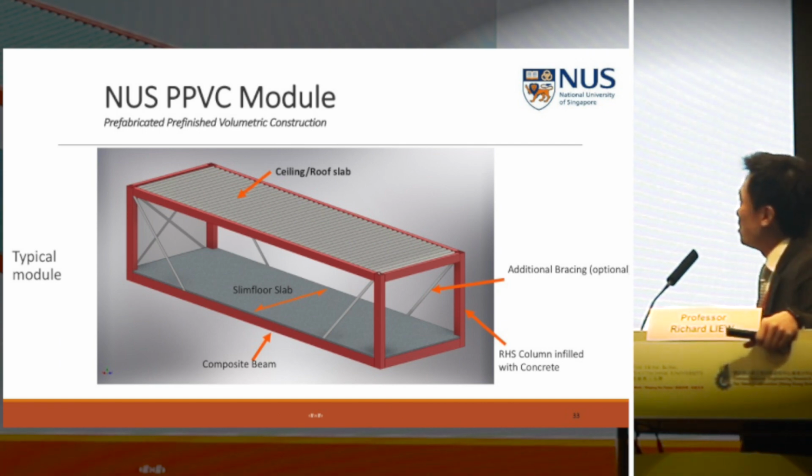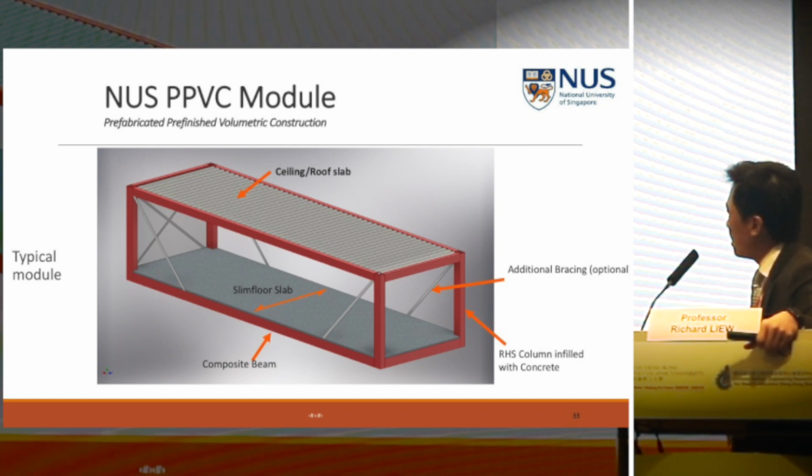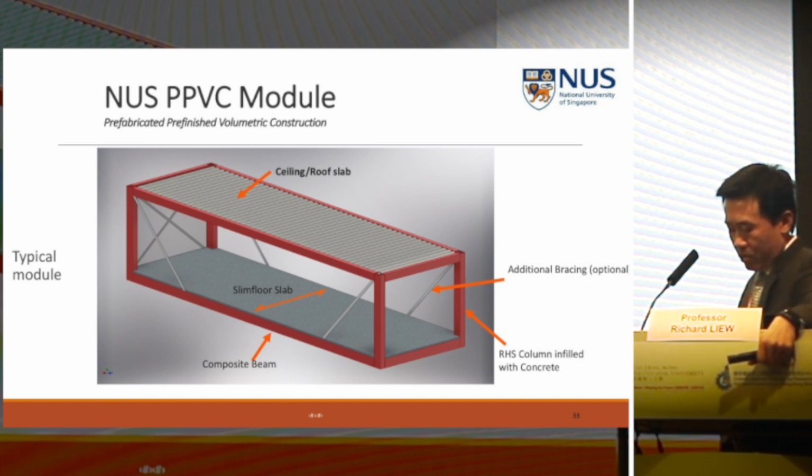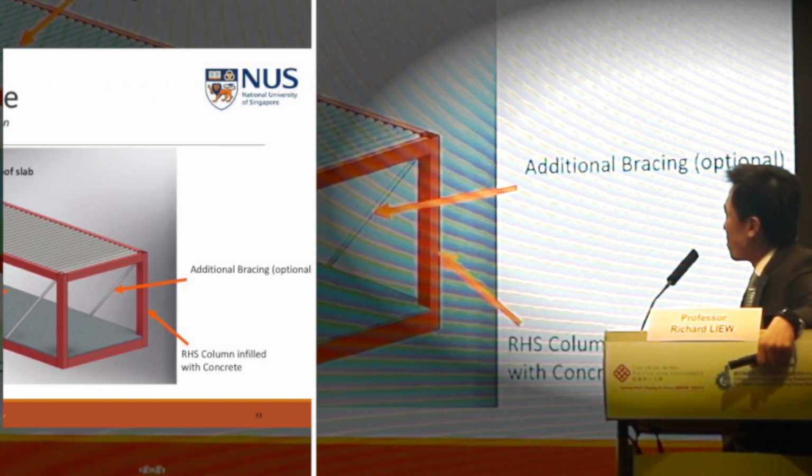That is where the NUS PPVC module comes in. It's a composite design: steel beam, channel, or rectangular hollow sections. Column, square hollow sections, with or without additional bracing, provide rigidity to the module and provide additional support to the bottom beam. And we have a slim floor. So this is a ceiling, additional bracing (optional), column, RHS, composite slim floor slab, and slim floor beam.